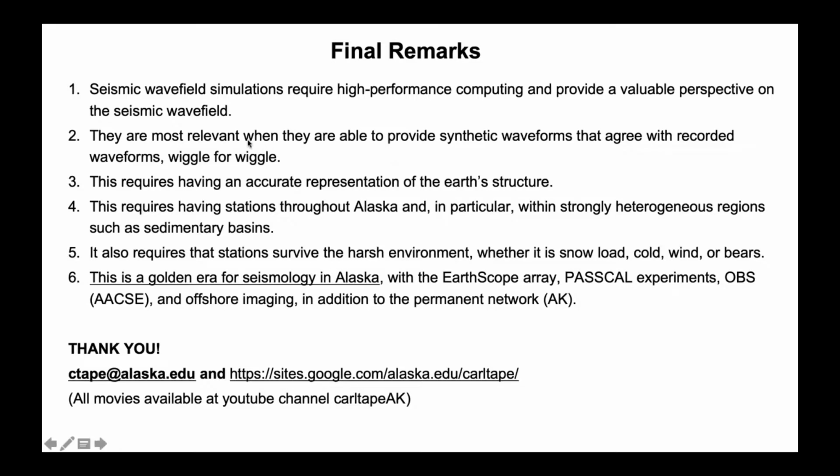Final remarks. Seismic wave field simulations require high performance computing, and they provide a valuable perspective on the wave field. They're most relevant when they're able to provide synthetic waveforms that agree with recorded waveforms wiggle for wiggle. So in order to have agreement, this requires having an accurate representation of the Earth's structure. We need a good model of the Earth. And to do that, this requires having stations throughout Alaska or whatever region you are, in particular within strongly heterogeneous regions such as sedimentary basins.